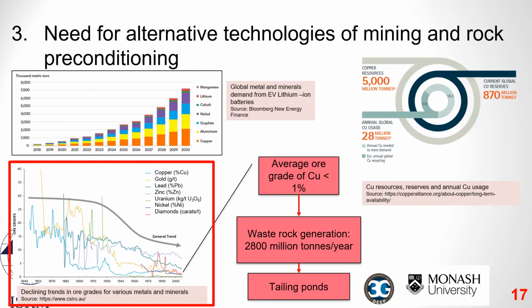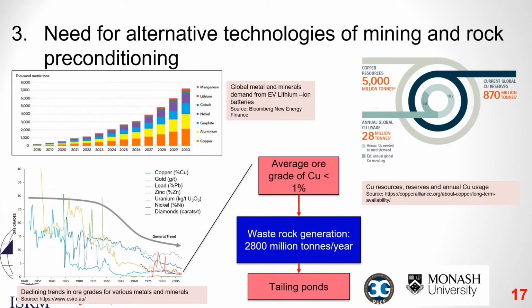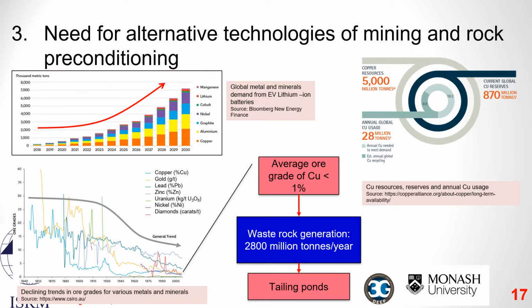For example, the current global copper usage is approximately 28 million tons per annum. This means it also produces 2,800 million tons of waste rock dust. Is it sustainable? Furthermore, with the transition to the electrification of vehicles, demand for copper will continue to rise during the next few decades. On the other hand, the grade of copper metal ore is drastically decreasing, and the current ore grade is less than 1%. With conventional mining, this will result in excessive waste rock generation, which will be dumped in even larger tailing ponds.